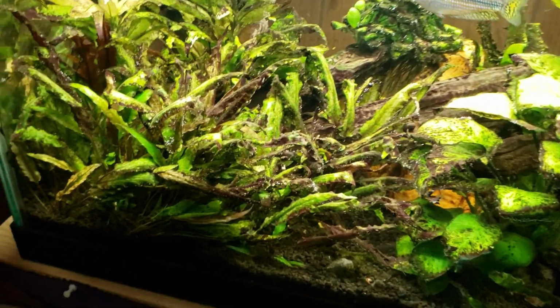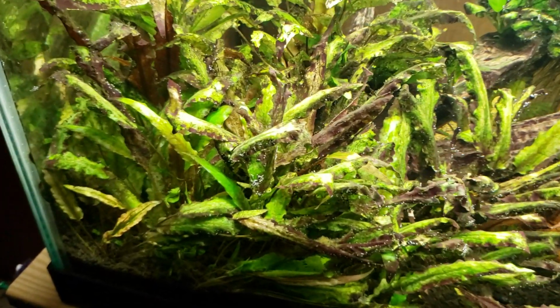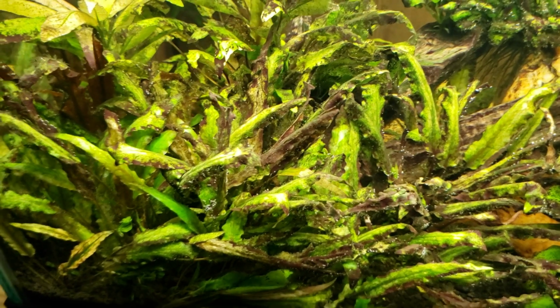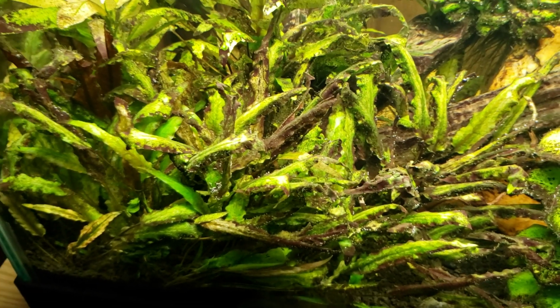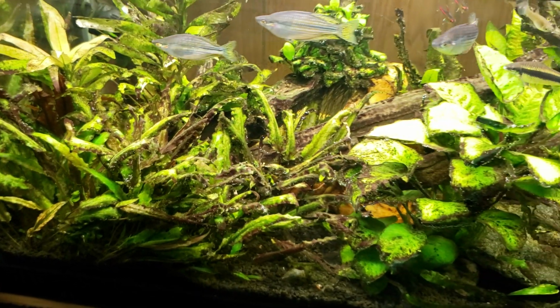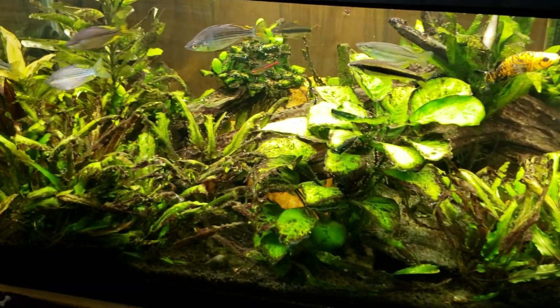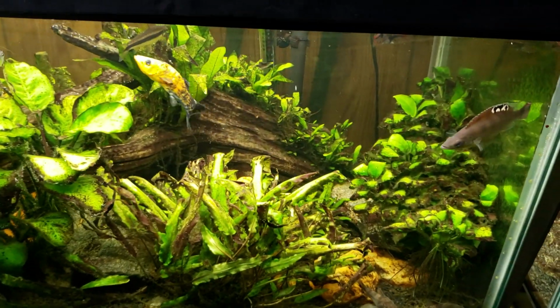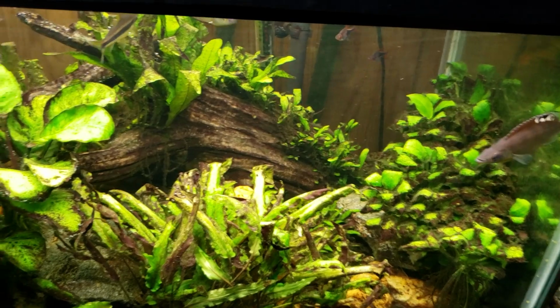So who knows? I think this stuff is crypt. I'm not sure. I always get my plants confused. I bought it so many years ago, I don't even remember what it was called when I bought it. But I think that's crypt. So if I get in there and pull some of that out, who knows? Maybe I'll even have some of that available at some point in the future. So there you go. That's all that's going on in my 40 breeder.